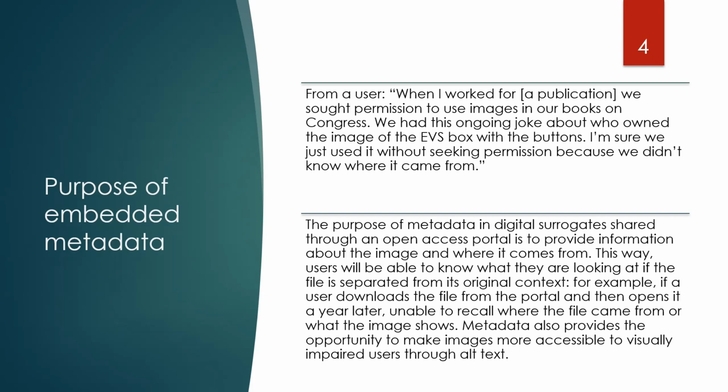While planning the open access portal, we realized that there would be no opportunity to share administrative and descriptive metadata in the same method we had done in the past. As a result, we decided to embed metadata into the digital surrogates we share via the open access portal. The purpose of embedding metadata into digital surrogates shared through the portal is to provide information about the image and where it comes from. This way, users will be able to know what they are looking at if the file is separated from its original context.